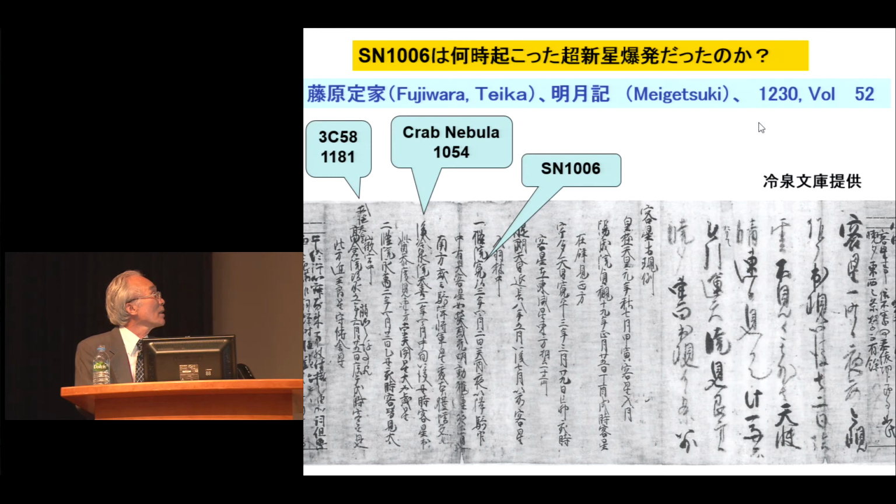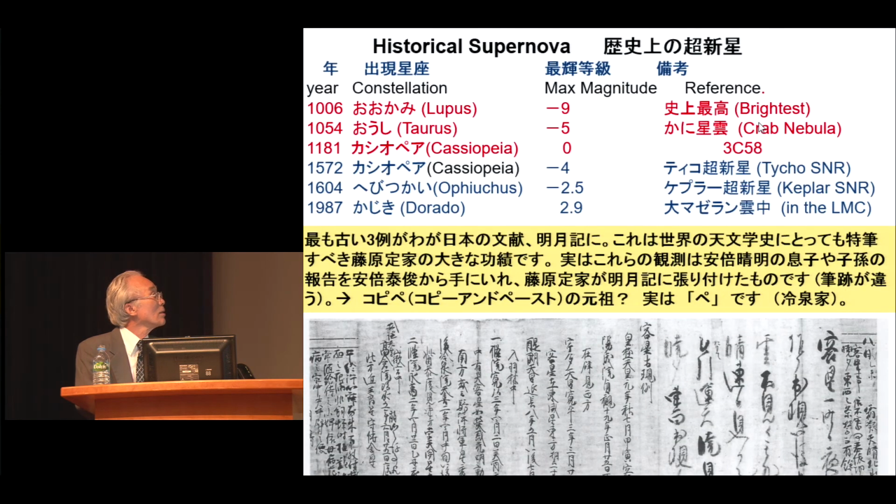And in this Meigetsuki, there are two other records of supernovae. This is a very famous discovery. If you look at the history of supernovae confirmed in history, there are only 6 cases, and 3 of them are documented in Japan and China. So Japan and China had such old records of those supernovae. And these 3 are also mentioned in the Meigetsuki diary of 1,000 years ago. So this is quite a significant contribution by Fujiwara Teika, a poet.